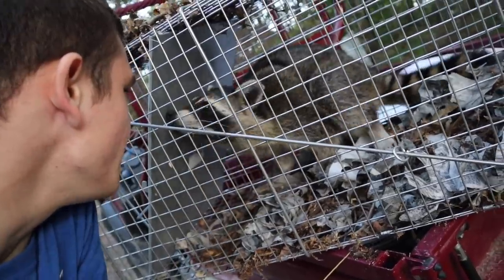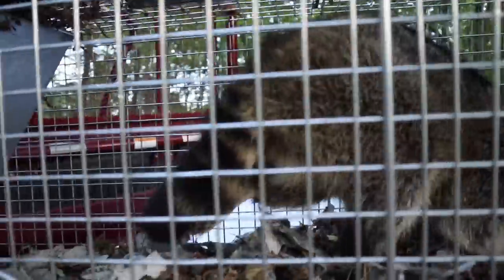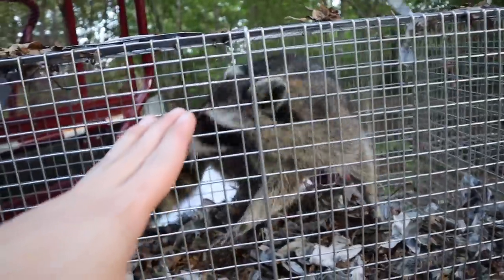Ricky, what are you doing, Ricky? Anyways, Ricky's actually being a really good raccoon right now. We'll try to get some more data, okay? He's a boy. We got that figured out.